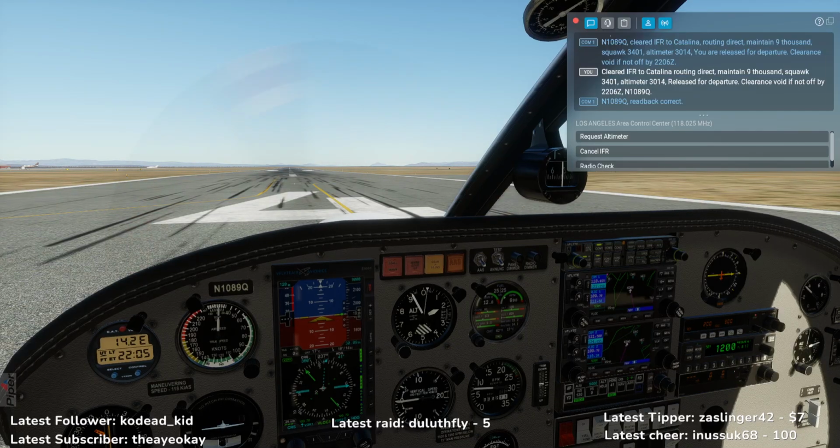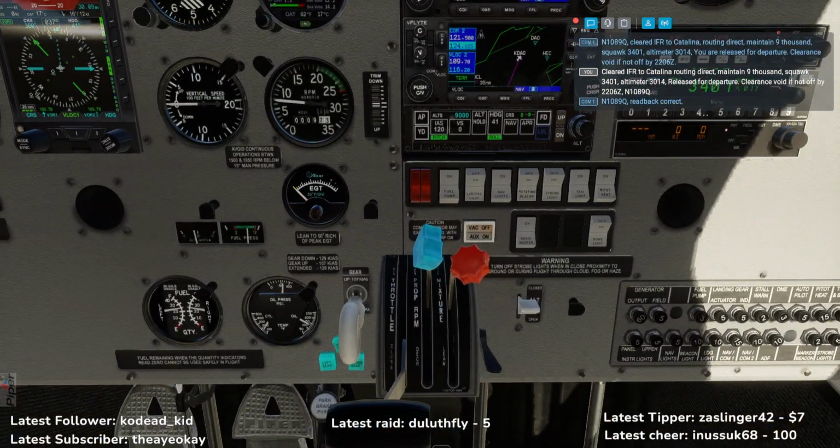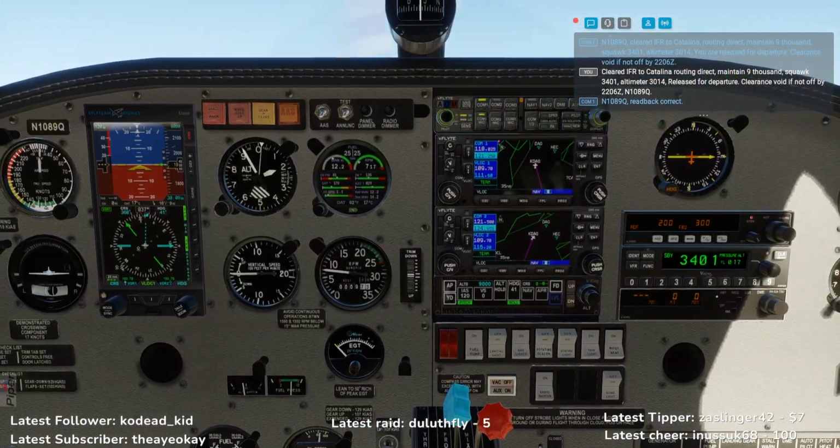Squawk 3401. Okay. And strobes. Everything's on, ready to go. Here we go.